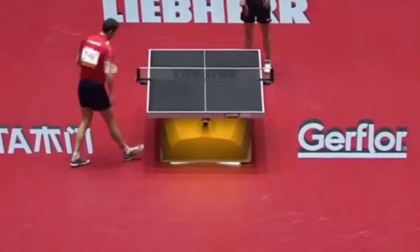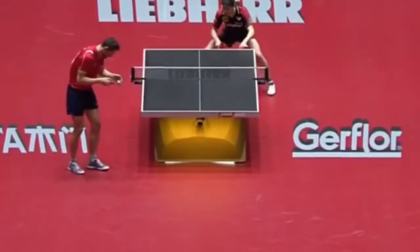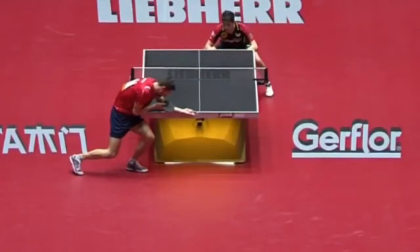And when it comes to footwork, Jorgen Persson, when he was working with Dimitrij Ovtcharov, I said, what's the big plan? I said, Dima, what are you working on? And he said, I want to improve my footwork. Interesting.